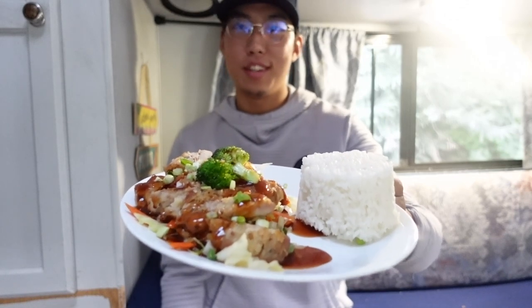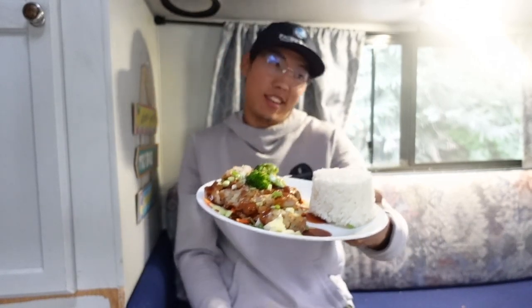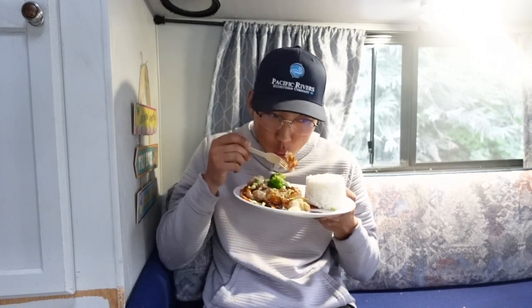The time has come and here is the chicken teriyaki. It looks pretty good, I'm not gonna lie. The taste, I don't know, but the visual, I'm pretty happy with it. Good thing I prepped it before because I would have been way too tired if I did it from scratch.